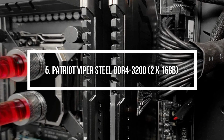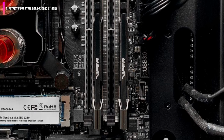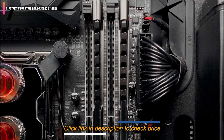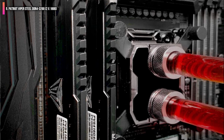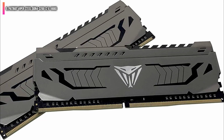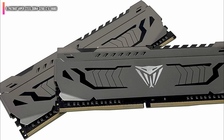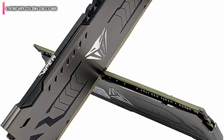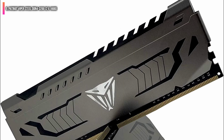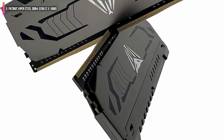Number 5 on the list is Patriot Viper Steel DDR4 3200 2x16GB. Buyers within the performance PC market have only two excuses to stop at DDR4 3200. Either they're trying to save money or trying to coax a good performance from a system that really can't go much farther. For those in either camp, but the former in particular, Patriot's 32GB Viper Steel 3200 kit slams the competition on price, undercutting its closest rival in our analysis by nearly 18%. And that's without any performance penalties, beyond those of having the exact mid-market timings as its competitors.